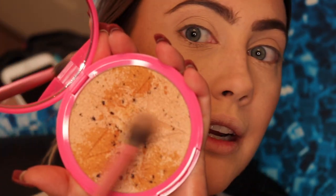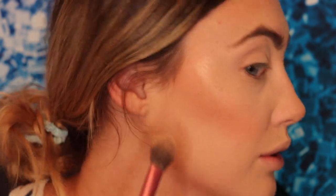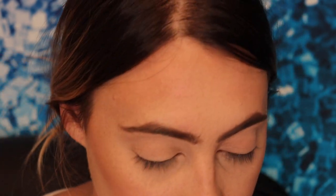So I'm going to take this, my Real Techniques setting brush, but I use it for highlight. Let me zoom you guys in. Alrighty. We're dipping in here. Tapping off the excess. Oh yeah, baby. That is beautiful. So it's got specks of like black, it looks like, in it, but I don't think that gives off any color payoff towards the highlight. I think it's meant to be like a golden highlight. Oh, that's gorgeous. I love that. This is gonna be a staple. That's so awesome.